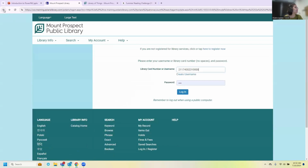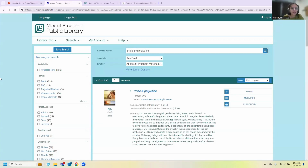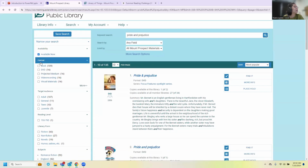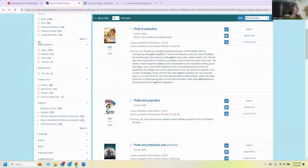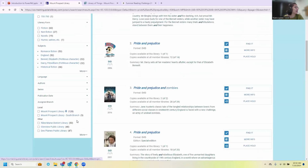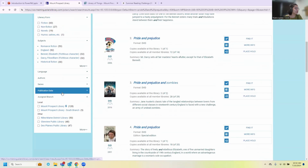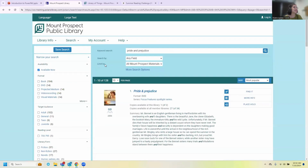All right, I will hop back to our Pride and Prejudice results. So on the left here as well, we can see that we can filter and narrow down our search. So we can select to only view things that are available right now. We can also select the format of what we're looking for. So we know that Pride and Prejudice is a book. There are movies, you can get a DVD, you can get a Blu-ray. You can decide to search that way. You can select target audience, reading level, literary form, and you can continue to filter down to whatever works best for you. And you can also search by assigned branch. So if you want to stay local, I only want to look at Mount Prospect items, you can choose to do that. We also have that selected here in the limit by.